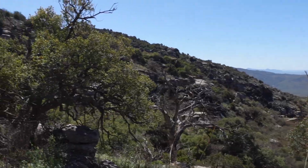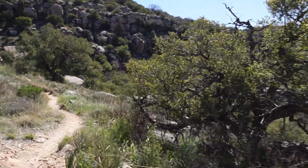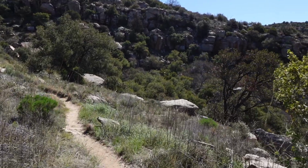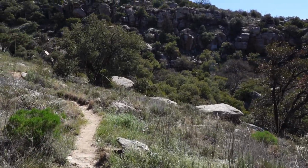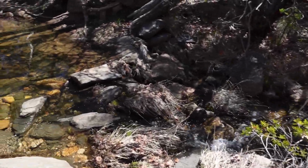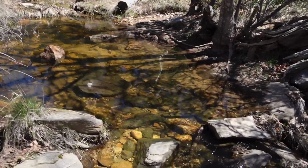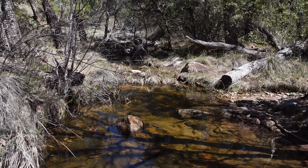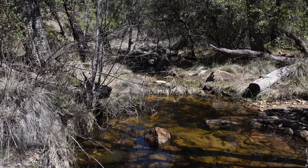Looks like we're getting too high in elevation for the Saguaro. Those are fading out at these elevations. Made it to the Grass Shack campground. Nice flowing stream out front here. It's almost 11 o'clock. I think I'm going to take my lunch break here, fill up on tons of water.